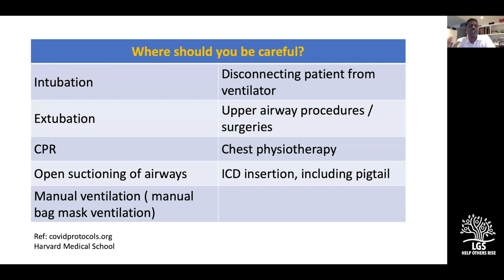So these are some of the procedures where one must be very careful. Intubation, extubation, CPRs, open suctioning of airways, manual ventilation, by which I mean manual bag mask ventilation, when you disconnect the patient from the ventilator, when you do upper airway procedures or surgeries, tracheostomies, bronchoscopies, like that. Even chest physiotherapy can induce coughing and is an aerosol procedure.